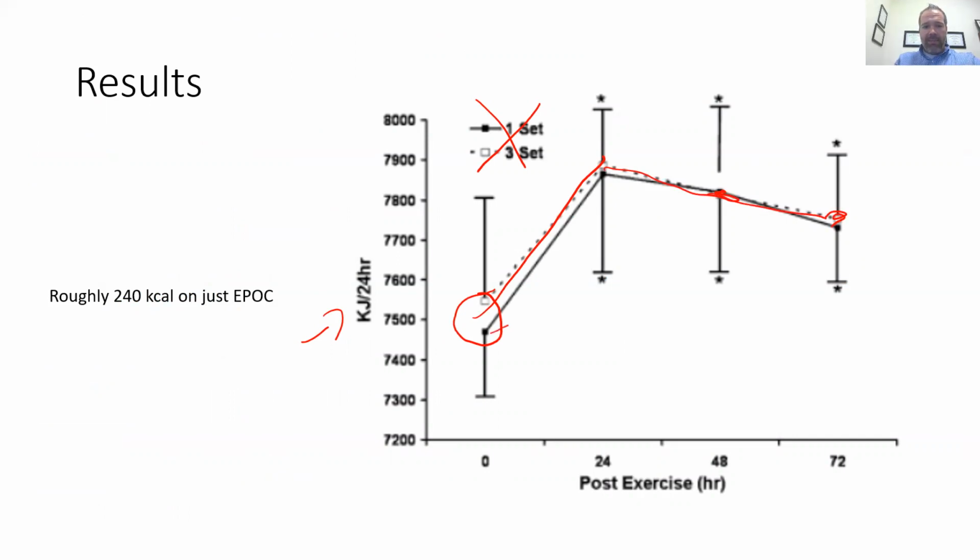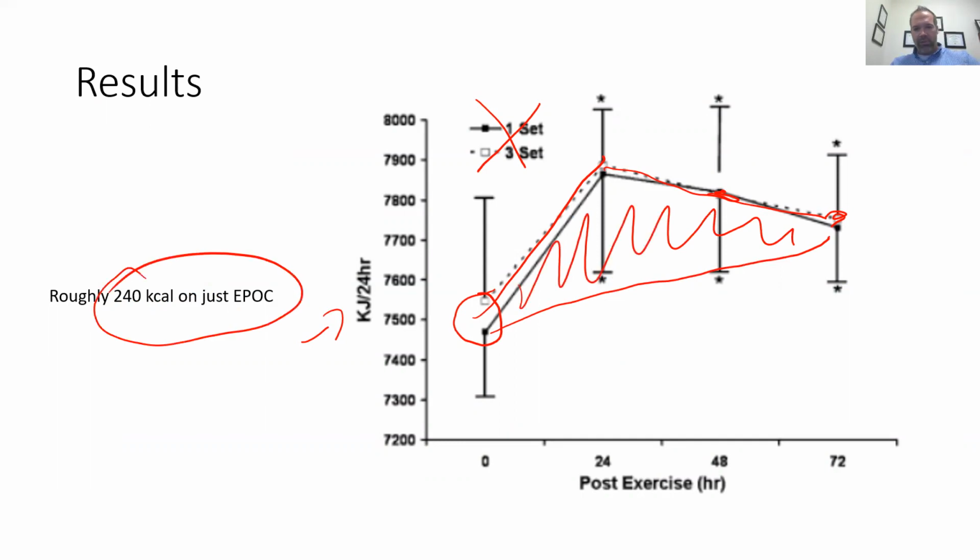So I did the math of what we call the area under the curve. That's all this stuff here. How many calories is that? Well, it's about 240 calories. So I always go back to, is that significant? I think so. Hopefully your resistance training is part of your daily activities. This is bonus calories. This is extra calories above and beyond what you're doing in the resistance training session anyways.